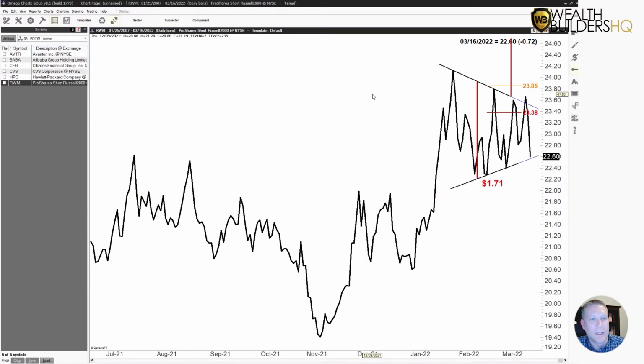You see it's a little cleaner on the line charts, but there's a nice, beautiful symmetrical triangle. The potential run is $1.71, not a lot, but it's also only a $22, $23 stock. So not a tremendous amount of risk there, not a tremendous upside either. It's not a Tesla or an Amazon, but it's all relative, right? If you want to go buy an option on Tesla, you're going to spend $50 or $80, so one contract's going to cost you $5,000 or $8,000. Amazon's even worse. Where this thing, I'm going to guess they're probably $1 or so.